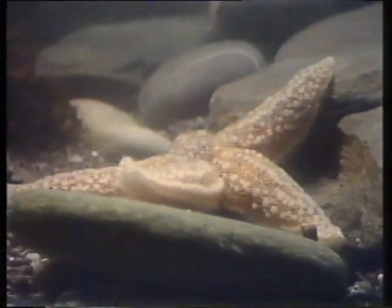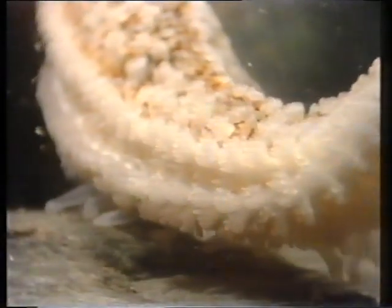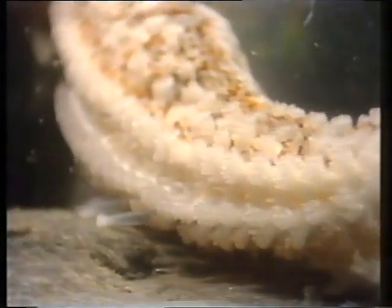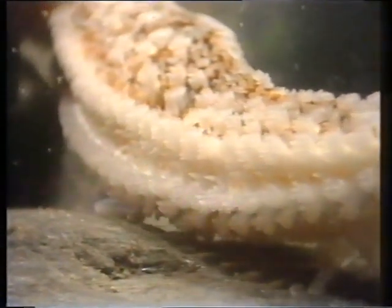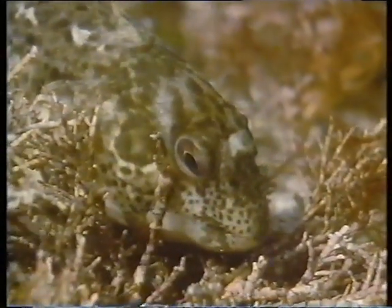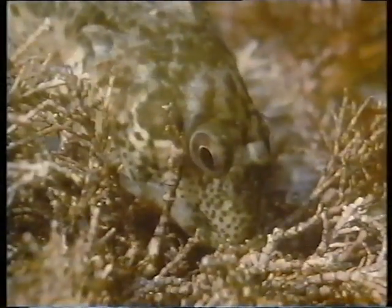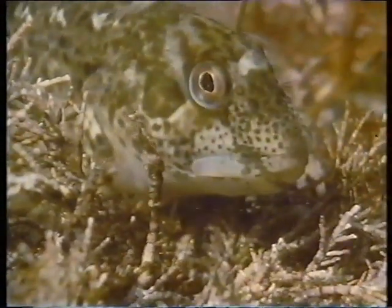And here's a different starfish. Look how it walks, using tube feet. And here's a prawn. What can you see here? It's a fish called a blenny. Pretty good camouflage.